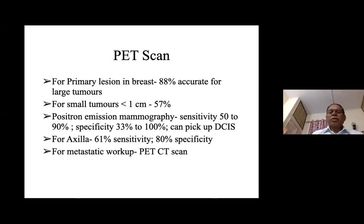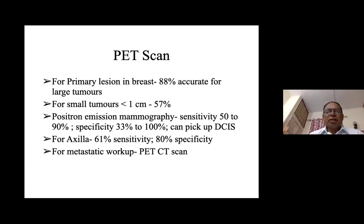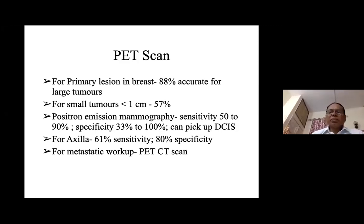Workup, if your center has this scan, it is so well and good, and it is based on which principle? Can somebody tell which principle? Warburg effect. Oh, very good. So, and he got Nobel Prize in 1931.